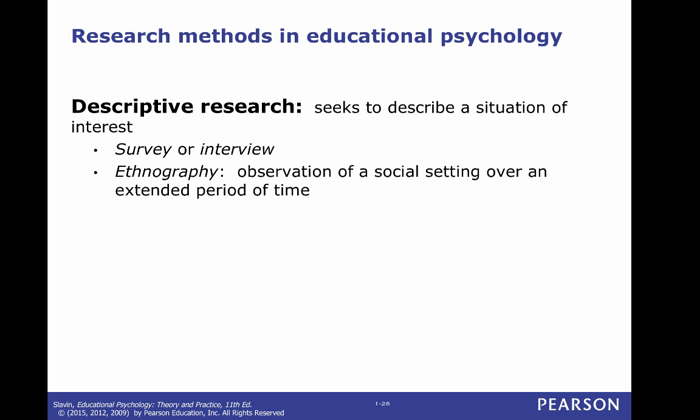And when we're doing interviews, we're looking for patterns. We're looking for kids saying the same things over and over again. And when we're looking at a survey, we're usually looking at some kind of Likert scale where we're trying to figure out how someone feels or thinks about something.